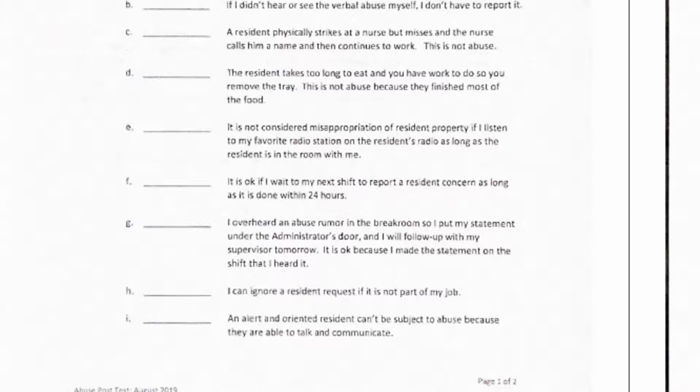Letter H. I can ignore a resident request if it is not part of my job. False. If the resident is asking you something you cannot do or it's outside of your scope, our job is to find somebody that can help that resident. So if they're asking a CNA for pain medication, we're going to let the nurse know. If they're asking for a new meal, obviously we don't have access to the kitchen, but we can let the kitchen staff know, hey, they need this. Or if they need the TV reprogrammed or they need a remote, we're going to let the maintenance department know.